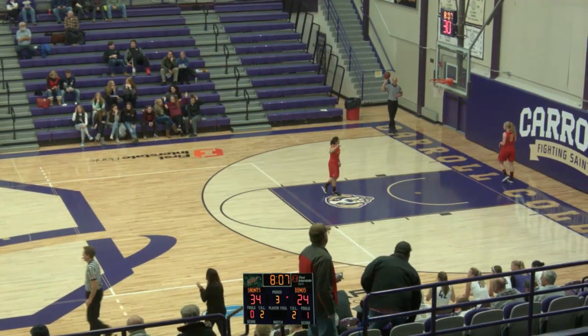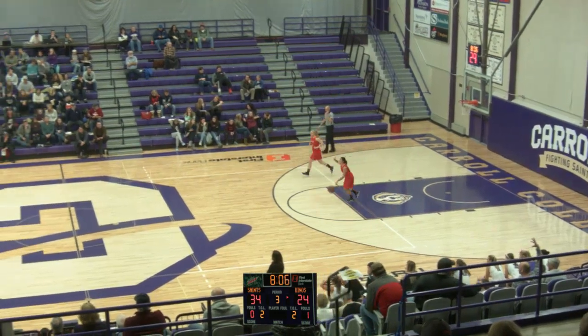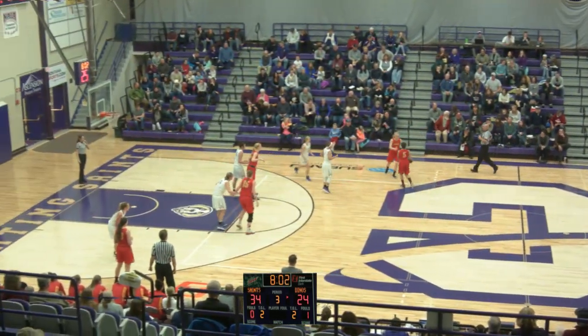Unfortunately, didn't get the bucket. That play could work later on in the game. Be ready for that back door. The Dinos bring it up the center of the court. Call out a play. They're in a horn set as well.